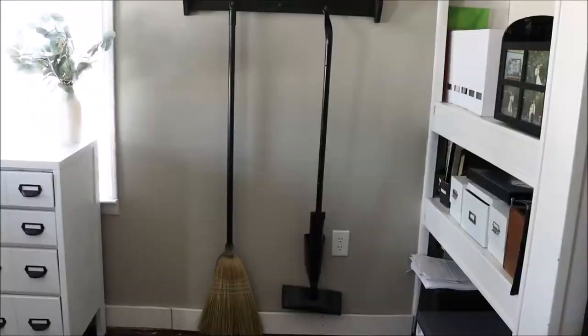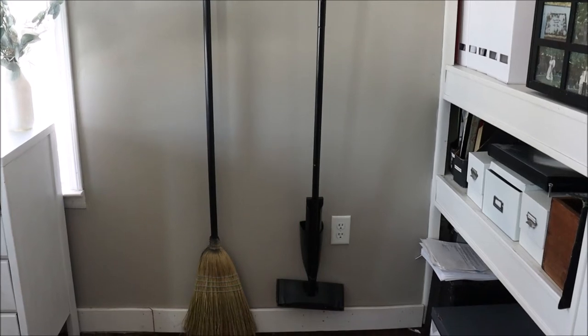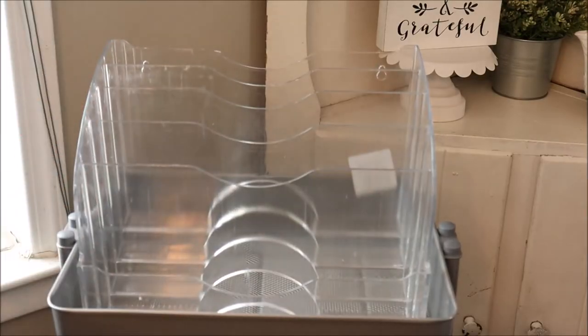So here they are, they're hanging on the wall, and this is going to work until that space gets opened back up in the laundry nook area. Now I want to start for you my organization of my work cart.